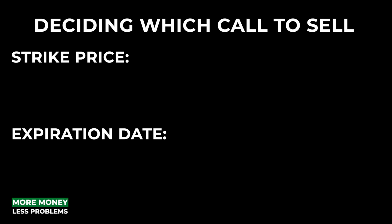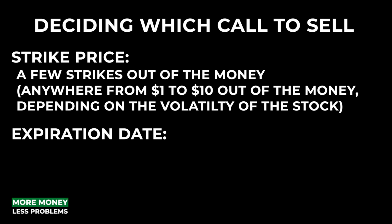And it does depend a lot on the current market conditions and the behavior of the specific stock you chose, but generally you'll want to sell your call a few strikes out of the money, meaning a few strike prices higher than the current price of the stock. That way you leave yourself with some potential to bring in capital gains as the stock rises.